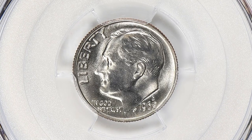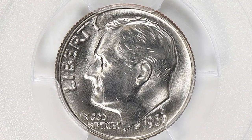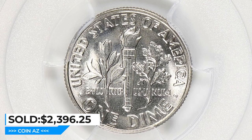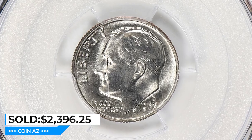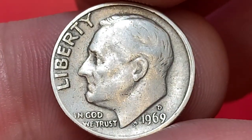It's a highly graded coin with a clear strike and strong details on the bands of the torch. And such coins are highly sought after by collectors. It was sold for $2,396.25 with buyer's fee at Great Collections auction.